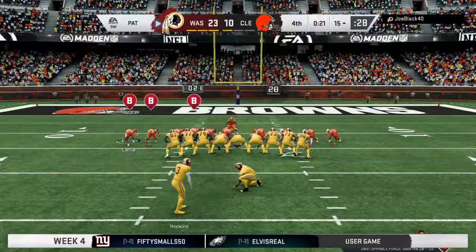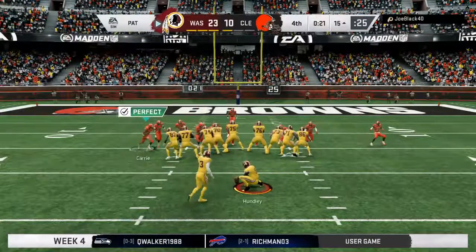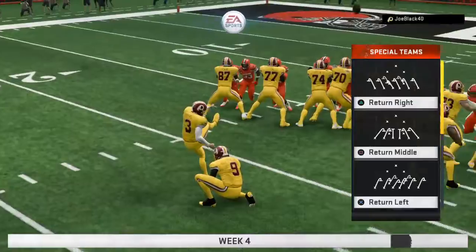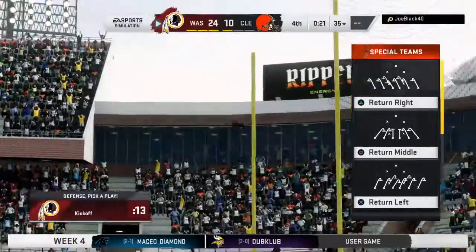Yeah, you've still got to make sure you stay with it, do all the right things down the stretch, especially on defense. But that touchdown there, you've got to feel good about your chances. Hopkins with the extra point, and the decision to just kick the extra point winds up successful.